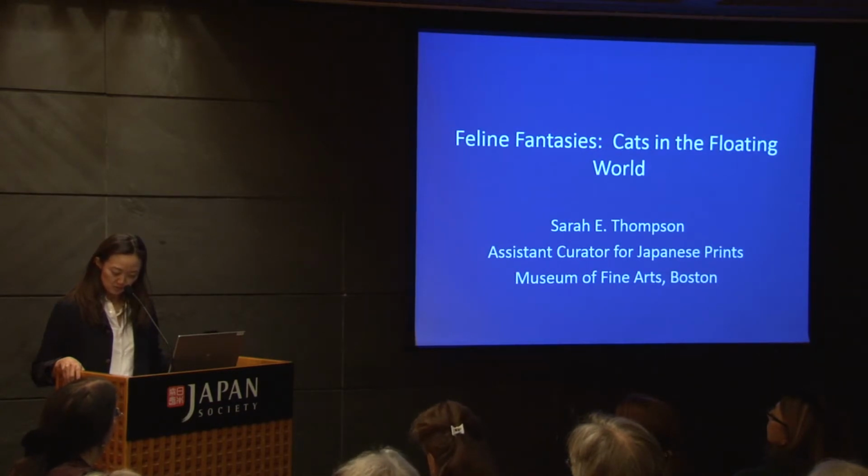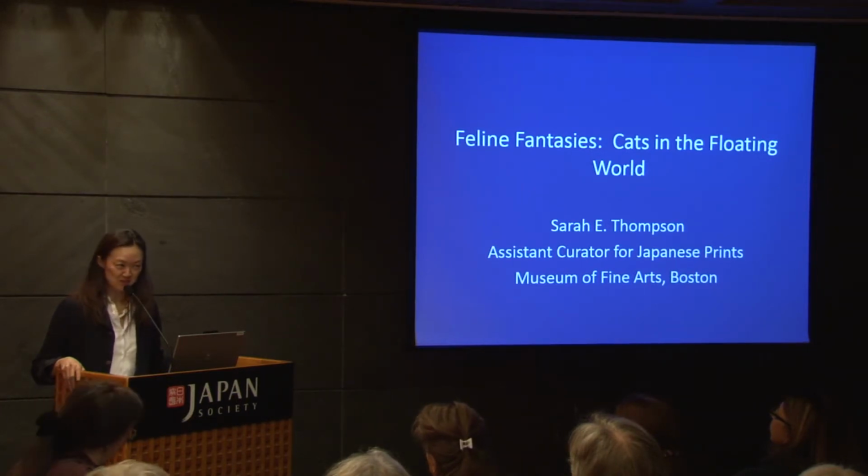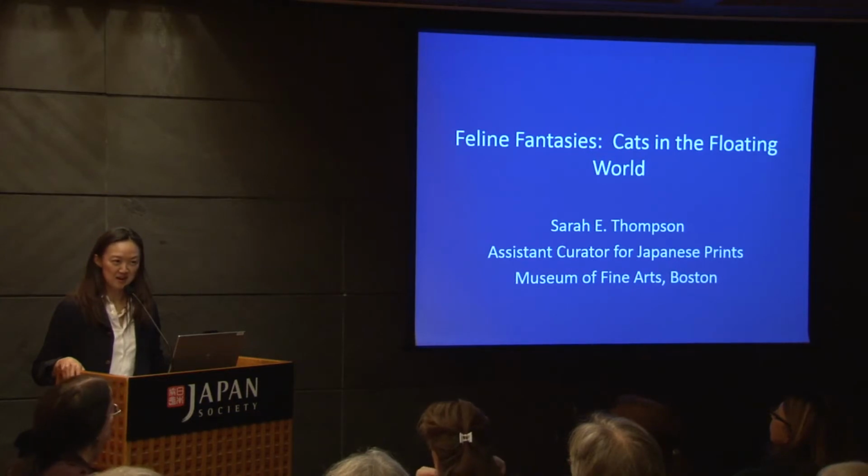She is now supervising the Japanese Print Access and Documentation Project, and this is quite an ambitious project, where their ultimate goal is to photograph and catalog all 50,000 Japanese prints in the collection of the Museum of Fine Arts, Boston. And they have finished, I guess, photographing all the images, but curators, including Sarah, are hard at work cataloging them. So let's hope that they finish the project very soon.